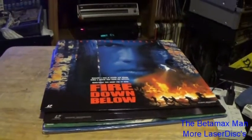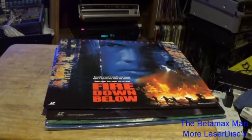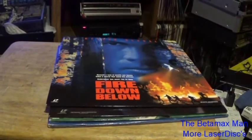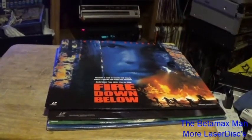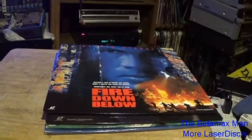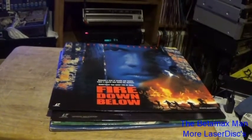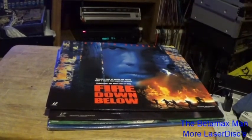I'm a huge LaserDisc fan, and I just really like the artwork and the picture quality. Even though LaserDiscs could only hold 60 minutes per side, and sometimes you'll have to put a second disc in, I kind of overlook all that badness about them. Yeah, sometimes you've got to change the discs, but the picture quality and the really neat artwork.